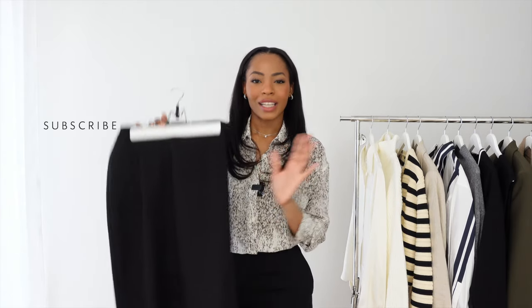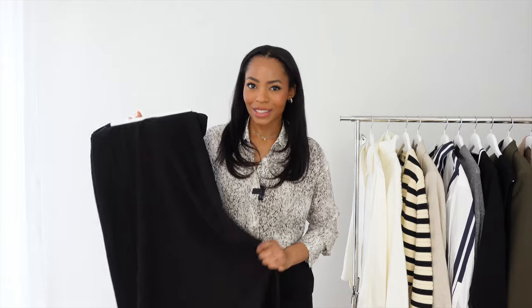I will be styling this item with the pieces I already own in my wardrobe. You do not need to own the exact pieces I'm styling it with. For you, it's important to watch out for the styling elements such as colors, patterns, and materials. And ladies, let's get right into styling this beautiful maxi skirt.